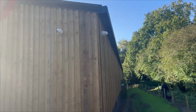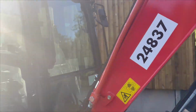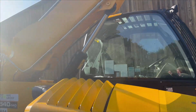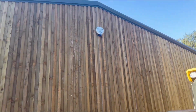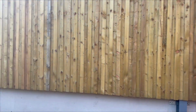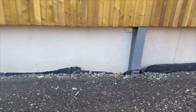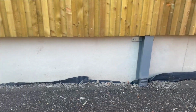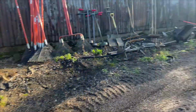Security cameras to the outside of the shed to give us a deterrent against those who would have thoughts of breaking in. We have a full security alarm system throughout the shed as well, and we've also got along the wall here some plastic in order to protect the bottom foundations from water seeping in should it get quite rainy. So I'm pleased that all this has been done.